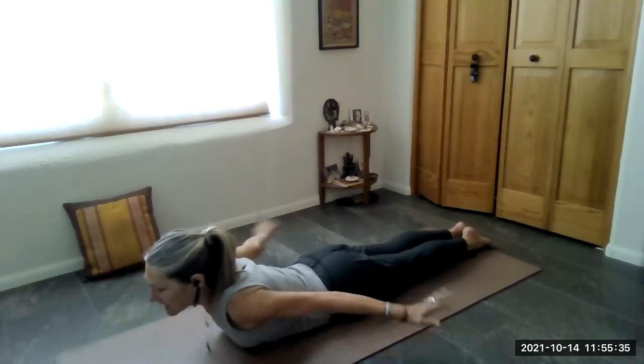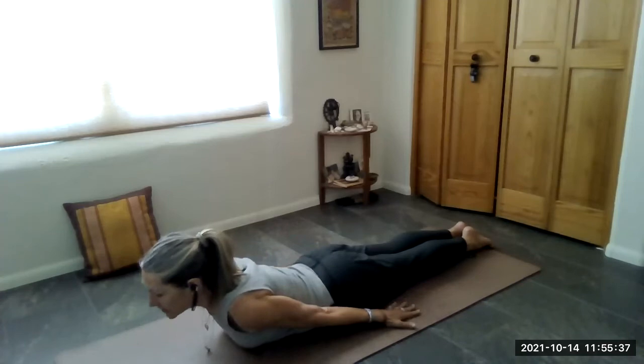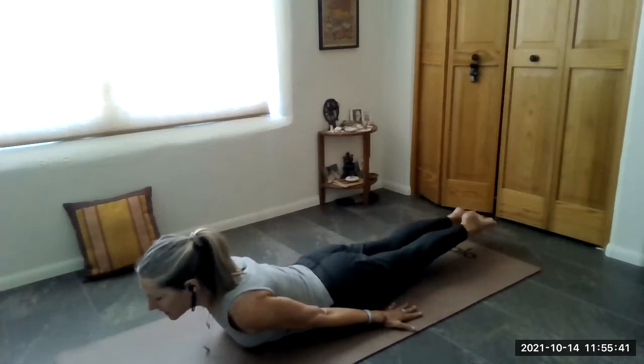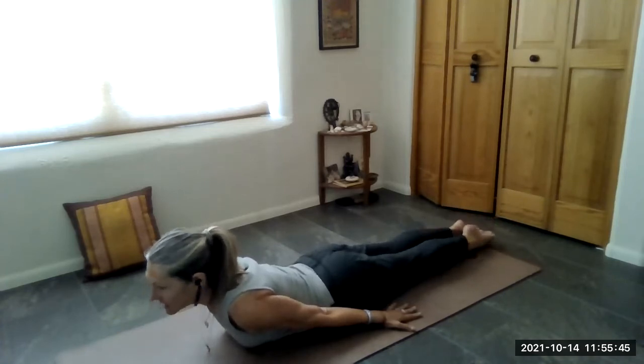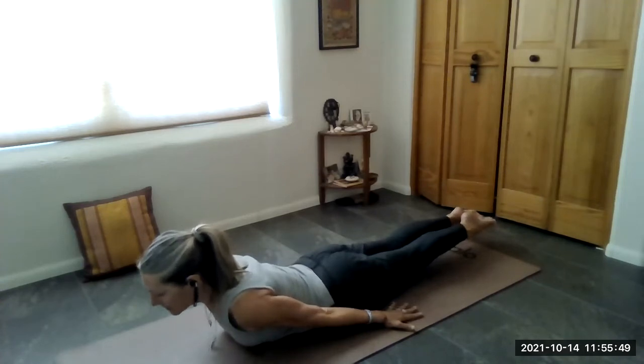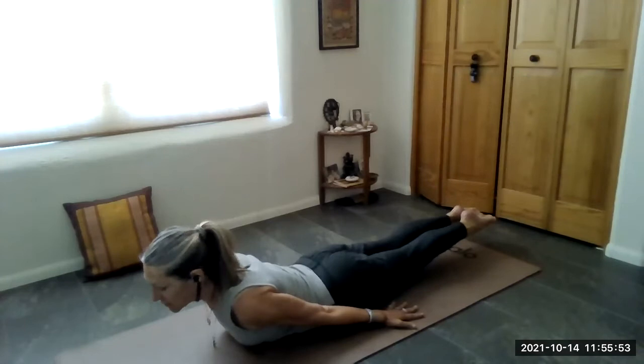And then you can keep that, bring the palms back alongside of you, and we can work a little bit of locust, lifting the legs through that length. So again, lengthen so much that the legs just want to lift. Pushing into the floor with the palms lightly, not overdoing the shoulders whatsoever.